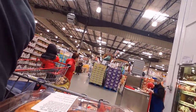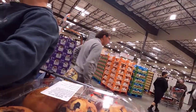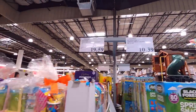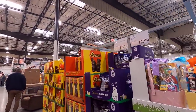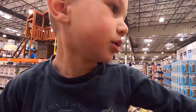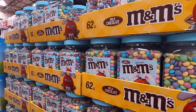Oh, this looks yummy. Wait a second though. We'll come back. Let's go look through this stuff and then we'll come back. All right, they got some cute little Black Forest fruit snacks for Easter, $10.39. Some cute Easter baskets. Cadbury eggs, the big gigantic bunny. Reese's eggs. Yum, yum, yum. I love the color of these M&Ms, but plain M&Ms just do not hit the spot for me. It's like it needs a nut or something in it.